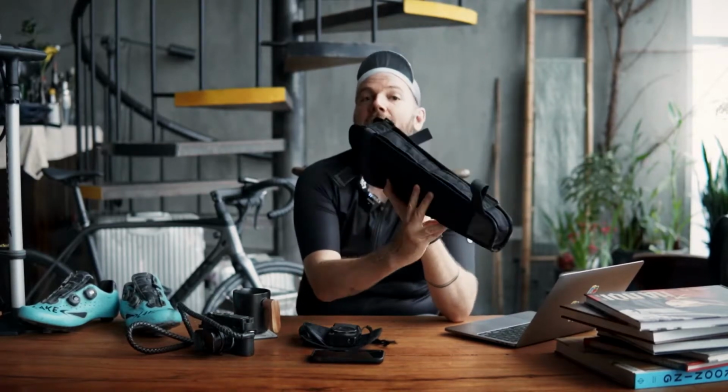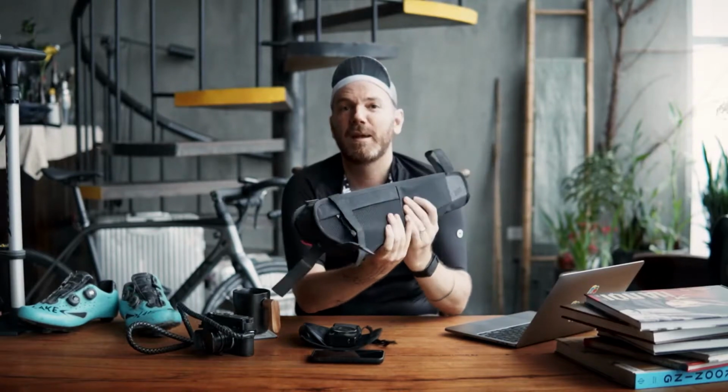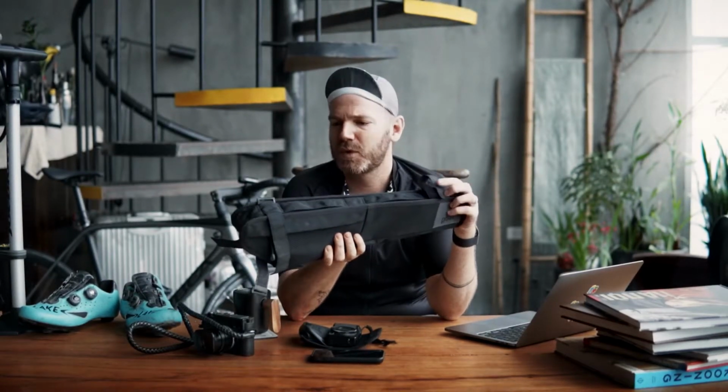So the first thing that I think about is size and weight. You don't want something too bulky. You want something that can fit into a jersey pocket or fit into a frame bag, which I have here, by the way. This is a frame bag by Post Carry. It fits right here on my bike frame, my gravel bike here. I can keep a raincoat in here, tools, things like that.